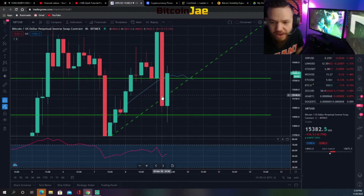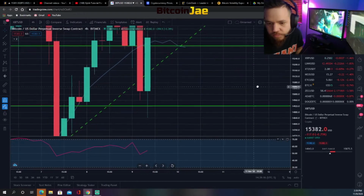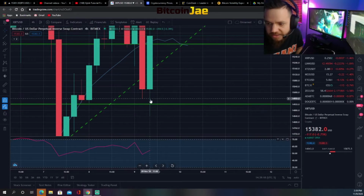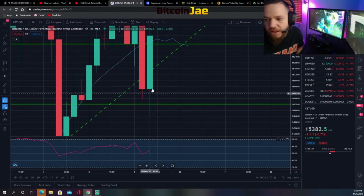So this big red candle, you just gotta let that fall, right? You gotta let it go. You would have seen here it just continued to drop. So if you would have entered any position here at 15,000, playing that as a support, you would have got stopped out. Your stop wouldn't have been that loose. If you're playing that loose, then you're not trading right. So that would have been a stop out.